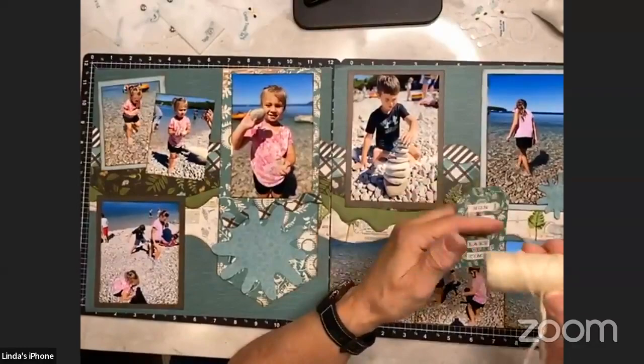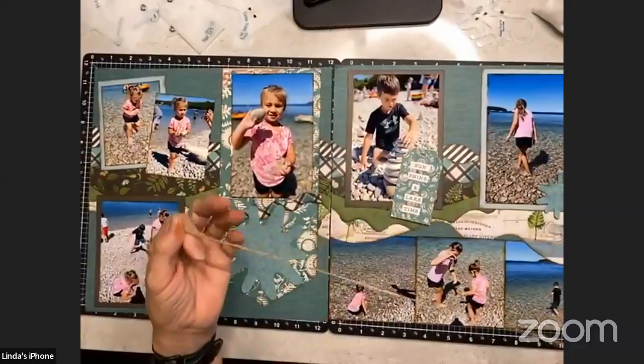Okay, and then I've got some twine. And I think I'll use the brown. Is that twine or string? That's twine. No, that's all twine. And I'm going to put a piece of twine through it.